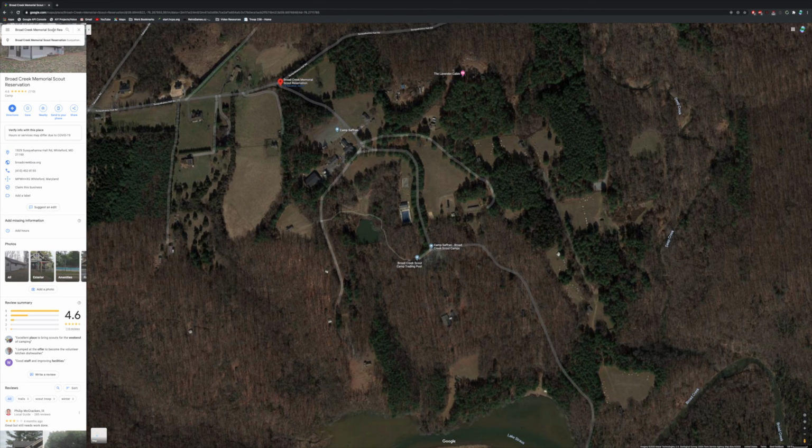Use a resource like Google Maps to look up your home address and see what the map looks like near your home.